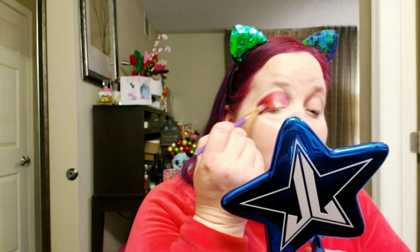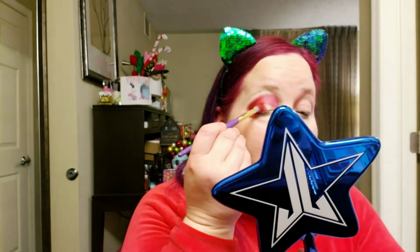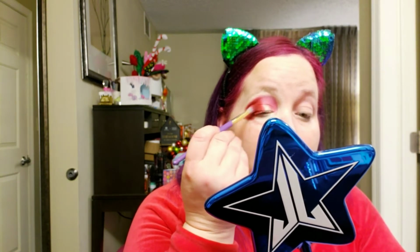And I'm just going to see if I can deepen that up at all. I mean, honestly, that pink shade was not my favorite, but the rest of the shades have gone on just as pigmented as the larger palettes. So, I don't know. I think I'm okay with it.